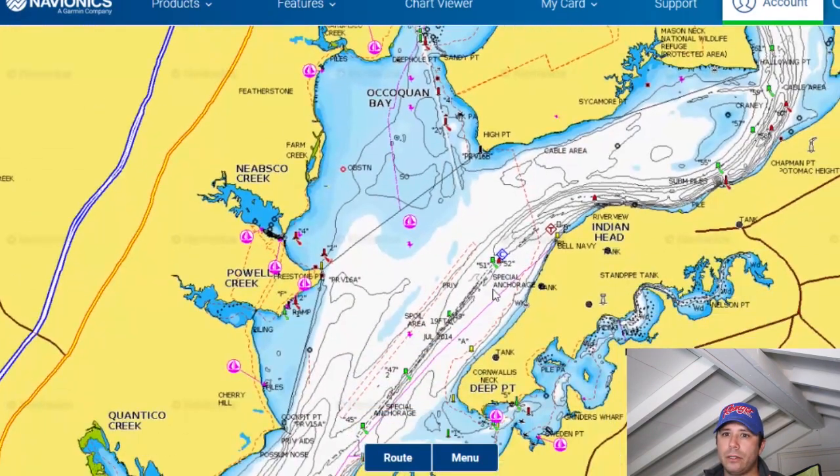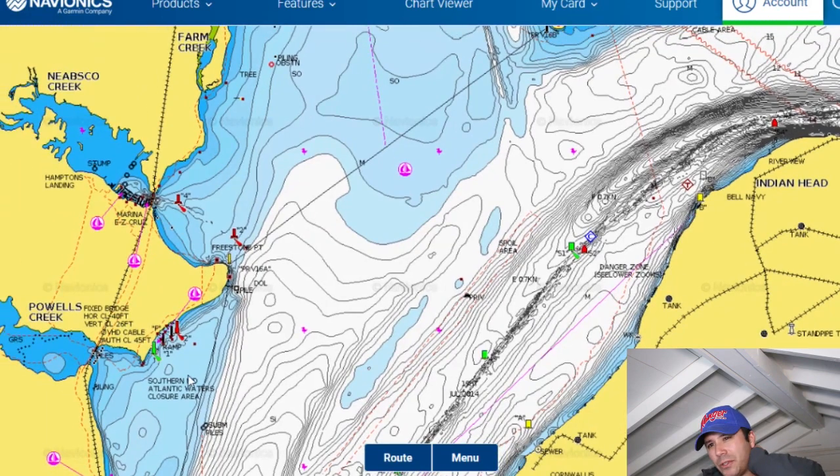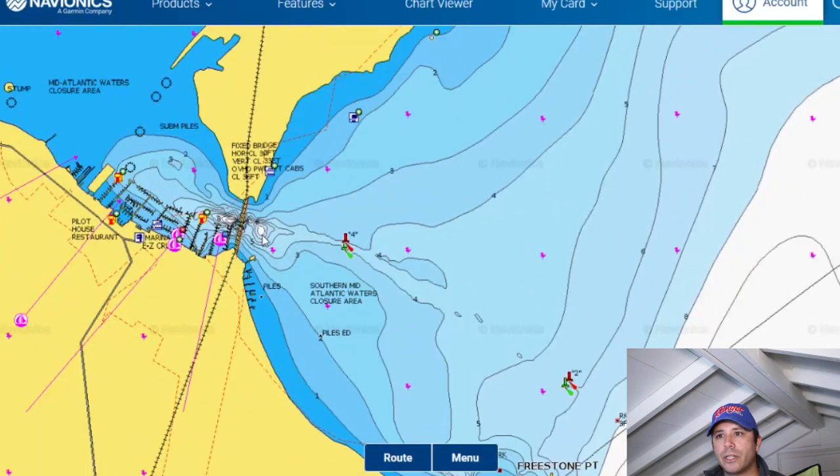Moving on down, I can't say that I've ever been into Powell's Creek. Yeah, probably need to check that out. Nabisco I've been into for sure. Some little intricacies in there, little things that are unique. You know, just run in here and follow your channel line. You can run on plane. It gets pretty shallow in these other areas, especially when you pass through here.